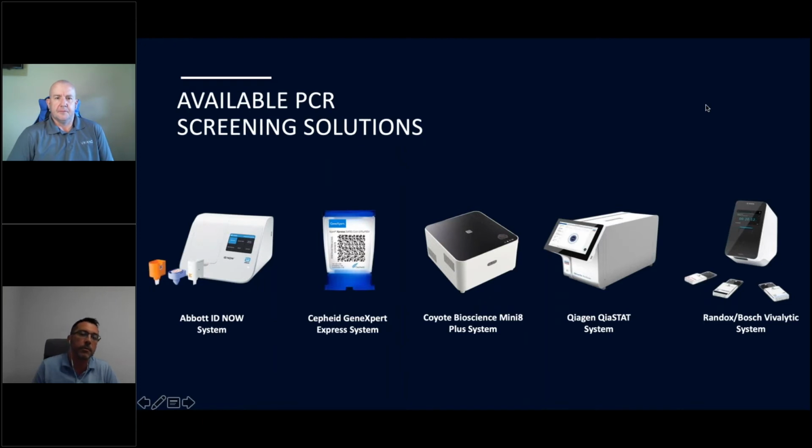Those tests, that combo test can take up to 2.5 hours for results. They do have a SARS only, COVID only, that takes approximately 39 minutes. It is not EUA certified, so obviously more popular with our European clients, and it has a 98% sensitivity and 100% specificity.